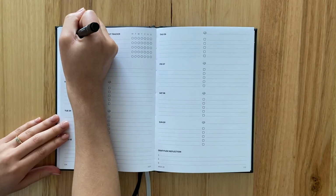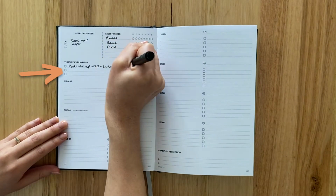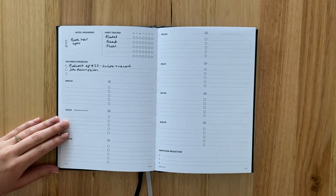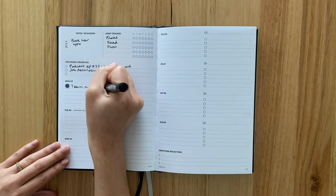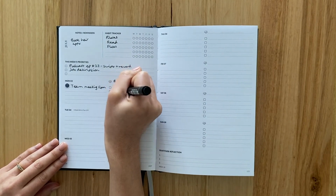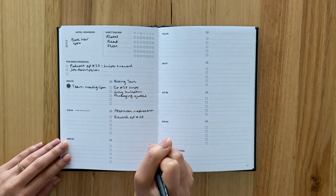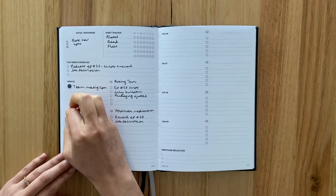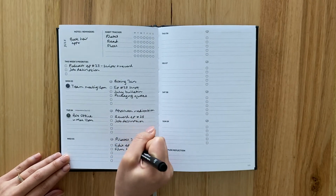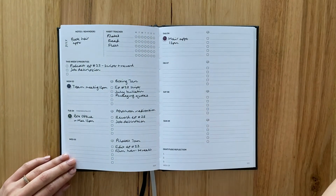The weekly spread in Curation Mini has a modified layout. It includes this week's priorities and a gratitude reflection. This week's priorities is space for you to identify and list your top 3 priorities for the week, your most important tasks. When you make a habit of prioritizing, you can step into each week with a strong sense of purpose and confidence because you know exactly where to allocate your time and energy. It's not a question of where do I even begin, you've already figured that out ahead of time.